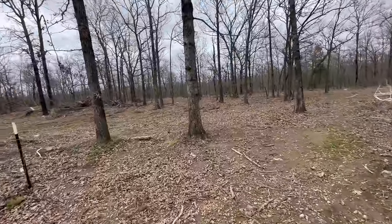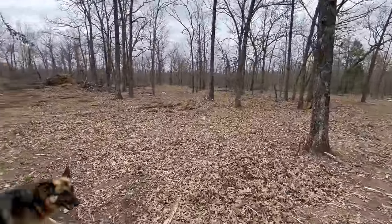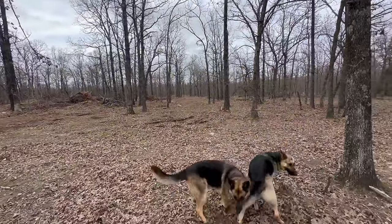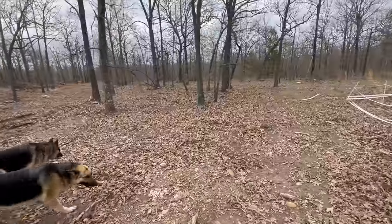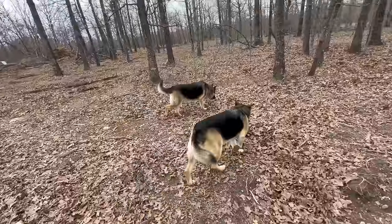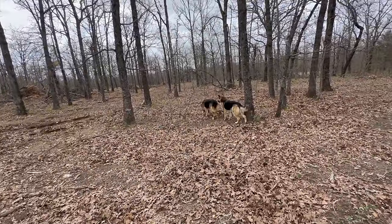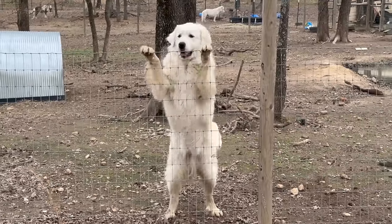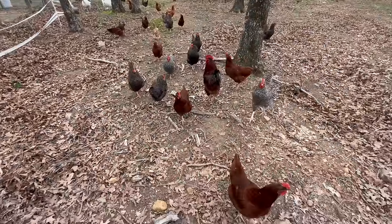So Gunner can actually see a lot better out there, and he is. See, look. What is it, Gunner? So what is it, guys? What is it, Gunner? You two don't seem too alarmed, do you? What is it, Gunner? What are you barking at? Huh? What are you barking at? Well, we got an audience. We got us a little audience.